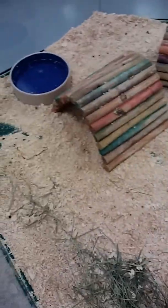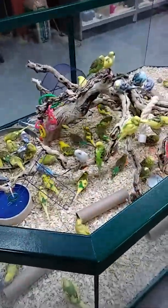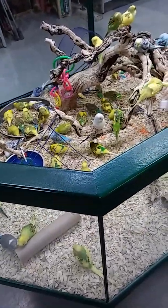Hi, Mr. Bunny. You just like to hop, don't ya? Mr. Bunny. Oh, look at the black one! Hi! You're so cute! The parrot, the birds. I'm asking for a bunny or a rat. Oh, there's turtles.